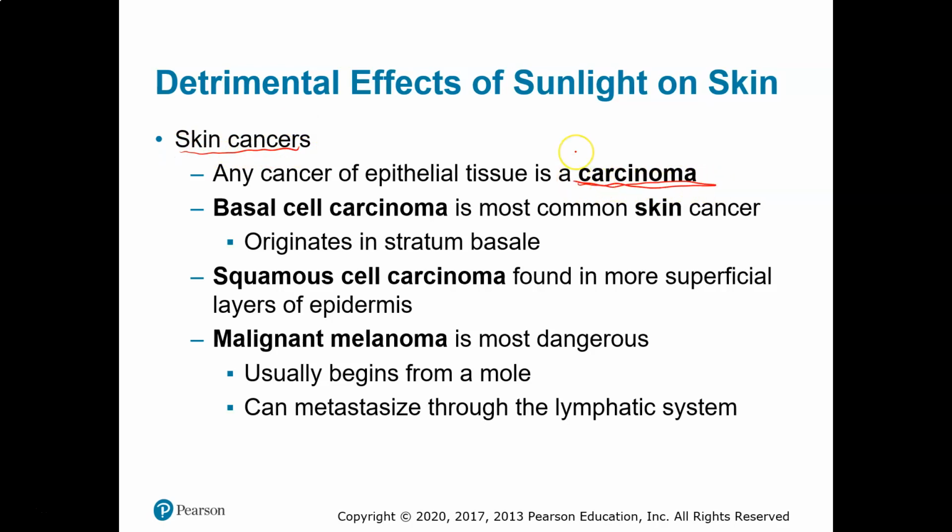The most common skin cancer is basal cell carcinoma. If you think about what cancer is, it is when mitosis has started to go out of control and the cells are dividing faster than they're supposed to, so they form a tumor. And we know that the cells in the stratum basale are actively dividing. So it's very common to have skin cancer called basal cell carcinoma. Very rarely is this deadly.